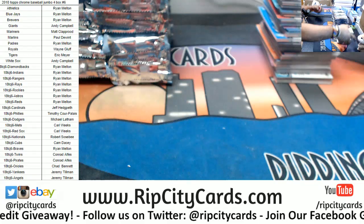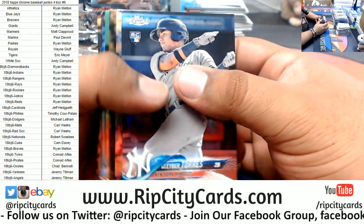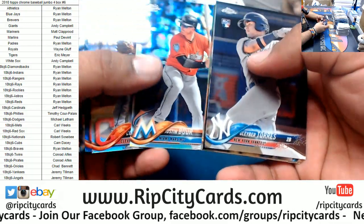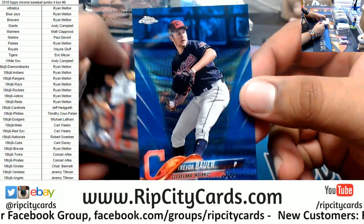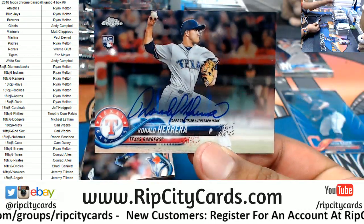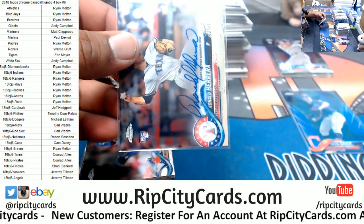All right, let's see what's in this first one here. Good luck, everybody. All right, Torres Yankees rookie, Robles Nationals rookie, Buehler Dodgers rookie, Anderson Marlins rookie, Gomez Giants rookie, Boer refractor for the Marlins, Prism refractor Cody Allen Indians, a blue Trevor Bauer of the Indians. That is to 75. Rookie autograph for Ronald Herrera, Rangers. Very nice. Dude, that Albie Super though.